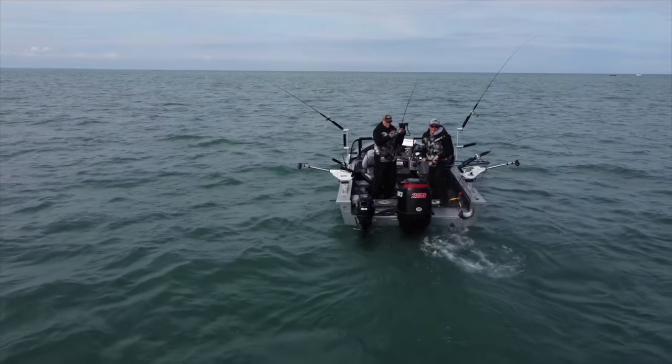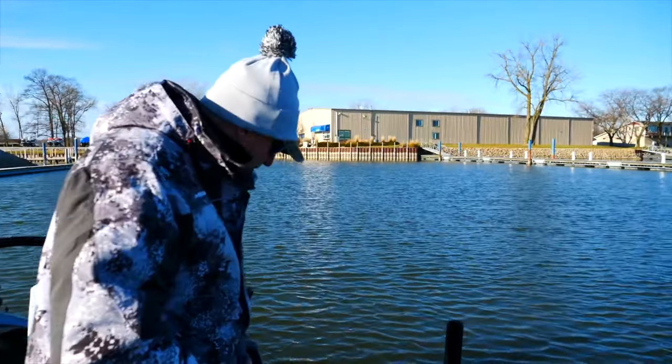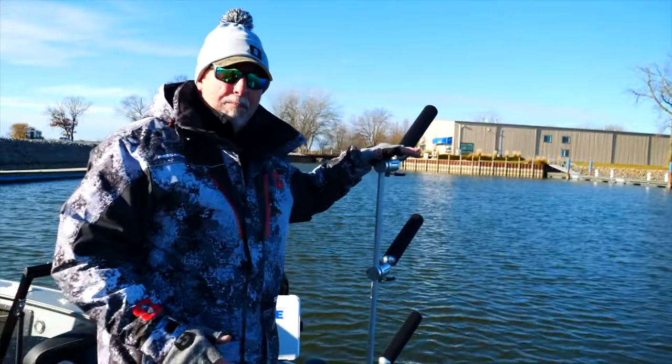A tube holder is going to work for just about everything you could possibly imagine for trolling. And if you like inline planer boards, I come back up here again, you just can't beat trees.